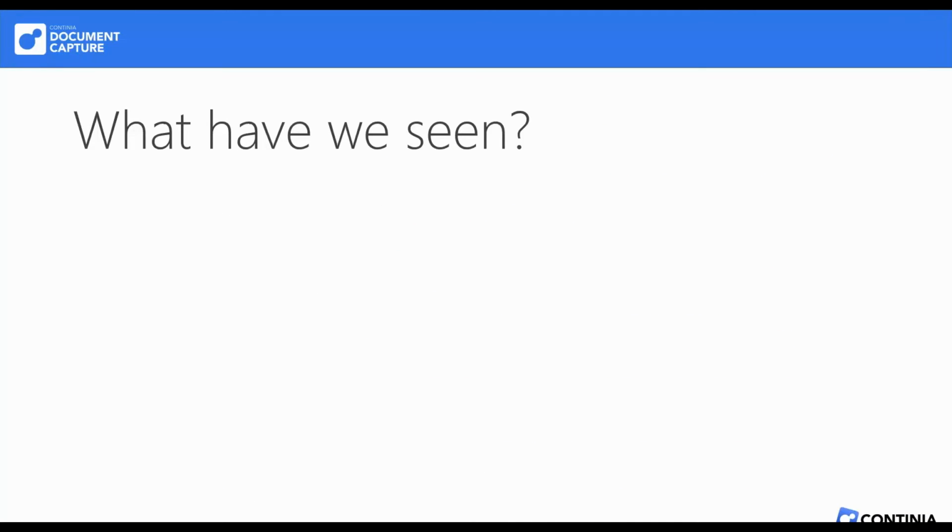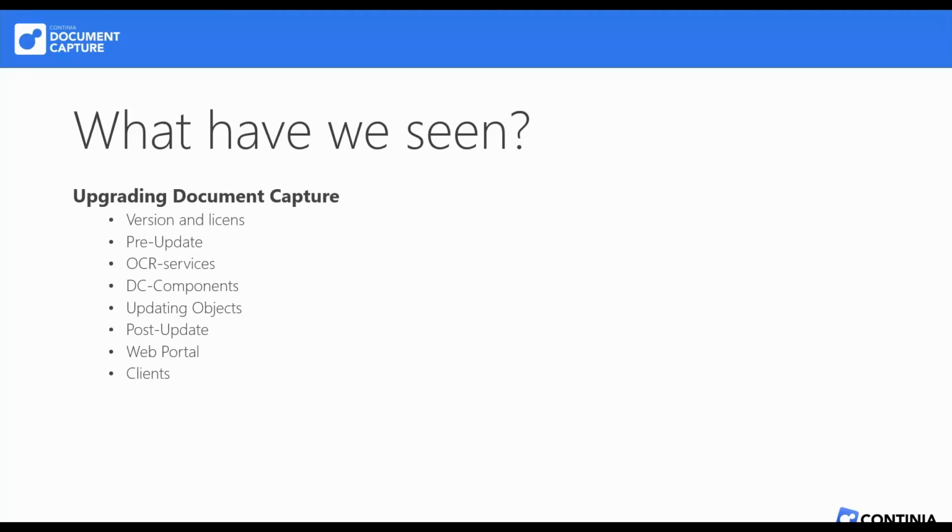So, what have we been through today? We completed a full upgrade of Double Capture 406 to the latest version 407 in a few minutes. Then we looked at how the process of upgrading from an older version of Double Capture is handled. And finally, we put some words on how the upgrade in a NAV 2009 environment differs from a modern NAV.